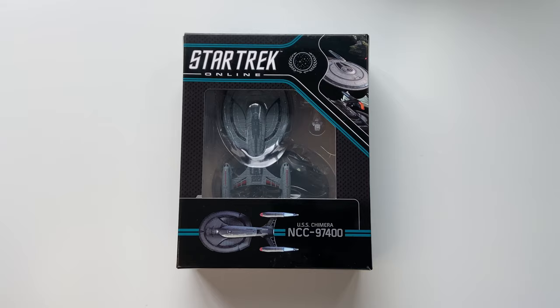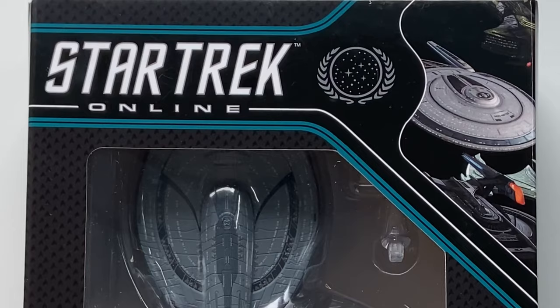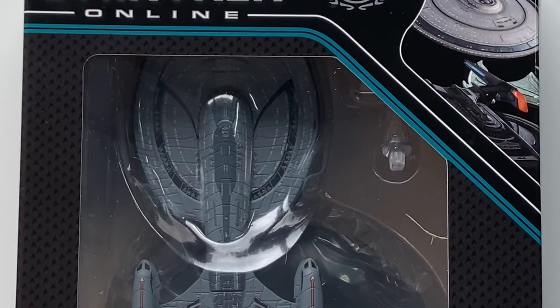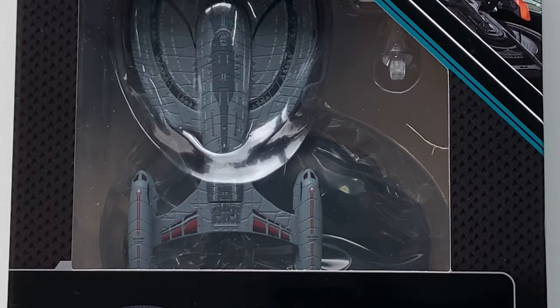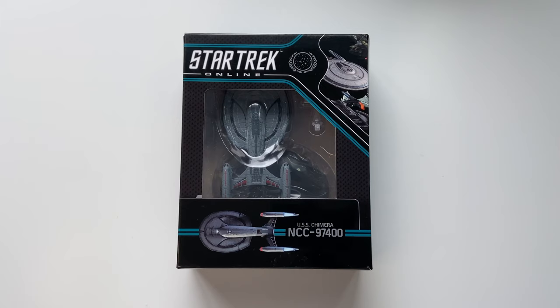For those not familiar with the collection, this is a brand new collection from the folks over at Hero Collector. You get a 5-inch die-cast model of the USS Chimera in this instance. You will also get a collector's magazine with an in-depth profile of the ship, including annotated renders, original production artwork showing how it was designed, and a look at how the designs evolved throughout as well. And you should get hopefully a little bit of snippets of lore. And as I said, each issue comes with a voucher that you can redeem on the Zen store for the PC version of Star Trek Online.